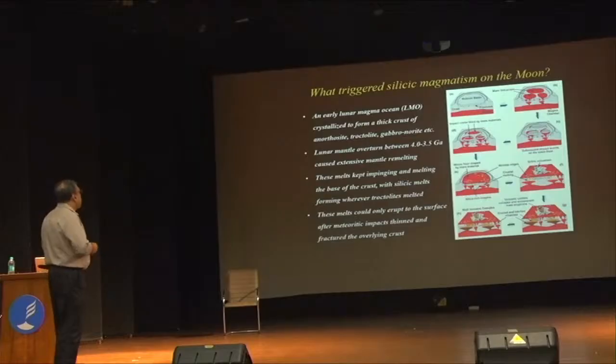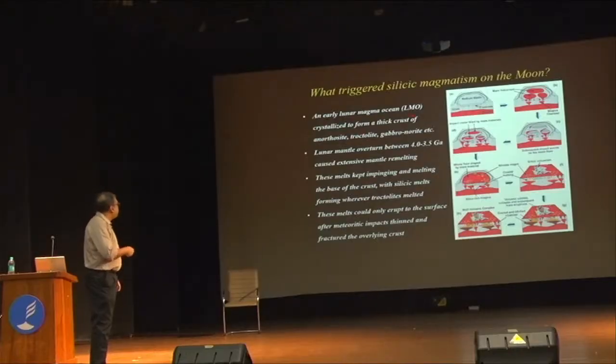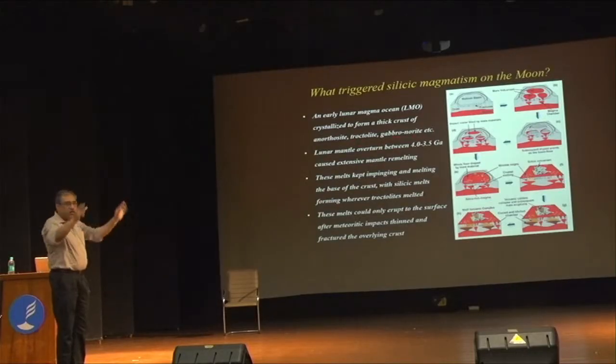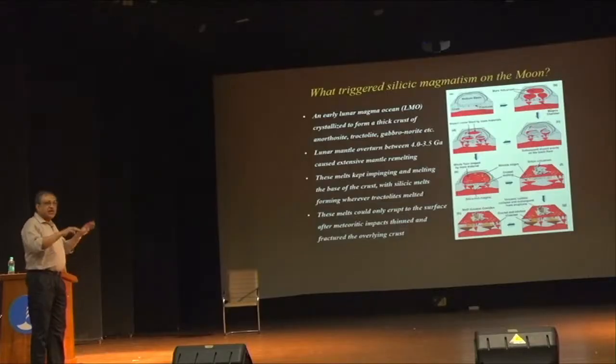Now, if you look at this, though, what triggered this magmatism? When the Moon actually formed, we believe there was an early lunar magma ocean, and this crystallized to form a cumulate layer of anorthosite, troctolite, gabbronorite, all these things, forming the lunar crust. Then, between 4 to 3.5 billion years ago, the lunar mantle underwent a huge overturn.